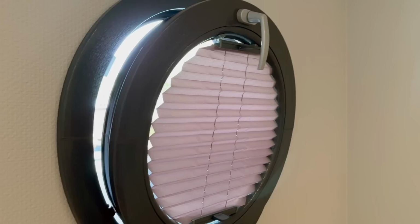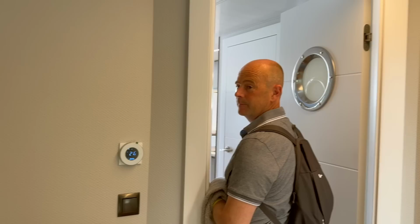Oh, we didn't get the blind thing off the back of their boat. Oh, I'll have to get that. You've been walking back.